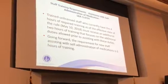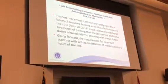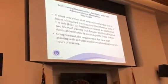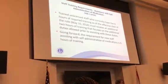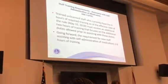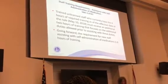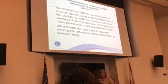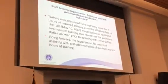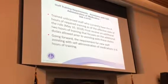So your staff who currently have the 4 hours of required training as of the effective date of the rule, which was May 10th of this year, must receive an additional 2 hours of training that focuses on the additional duties allowed prior to assisting with these duties. So 2 hours specific to all of those additional duties. Going forward, your new staff that you're hiring as of May 10th are required to have 6 hours of medication training, which will also encompass those new duties.